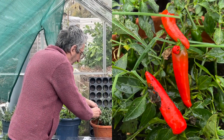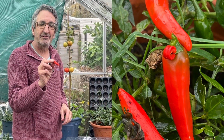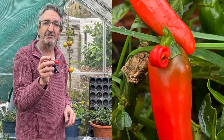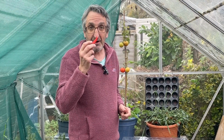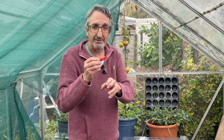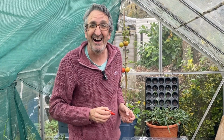Here as well, my chili plant, it just keeps on giving. I mean, look at this. Absolutely, just break it off. And well, that one's got a little special chili growing on the side of it. Isn't that just absolutely fantastic? These are delicious. I have these on my homemade pizzas. Just slice them up and put them on raw. Absolutely beautiful. Really, really nice.